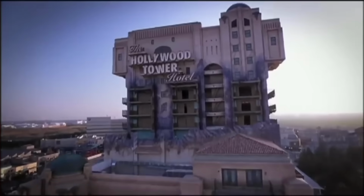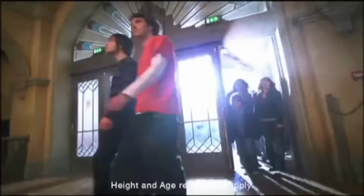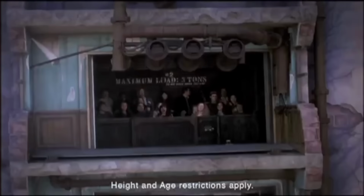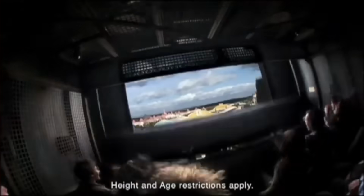Number 4. Welcome to the Twilight Zone Tower of Terror, the awesome new ride at Disneyland Resort Paris. Discover what it feels like to drop 13 floors faster than gravity itself.